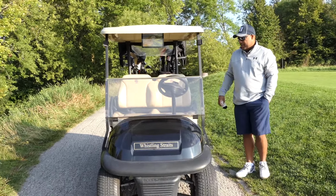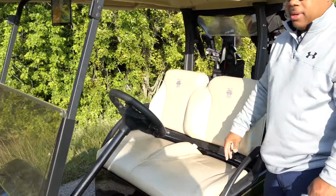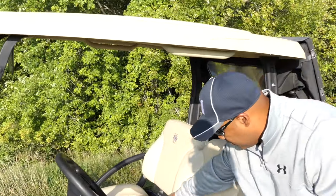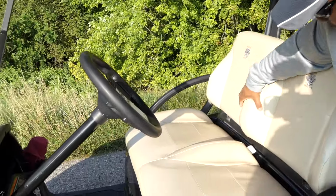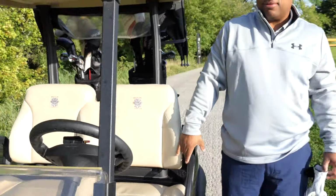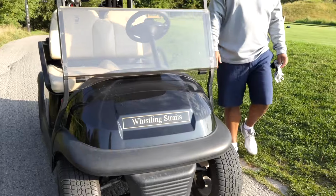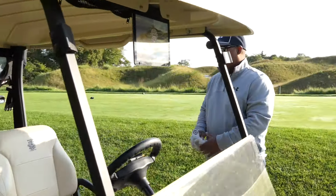I've sat in. Really, really cushiony. It feels like a living room couch. It has this divider here as well, and a divider here as well to divide you from your playing partner. So if you're playing with someone you don't like, you don't have to touch them. But it is a very comfortable seat.